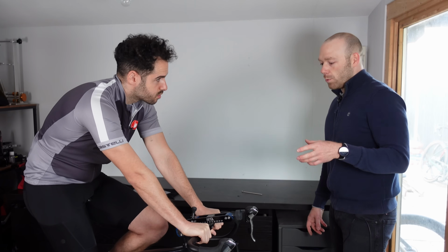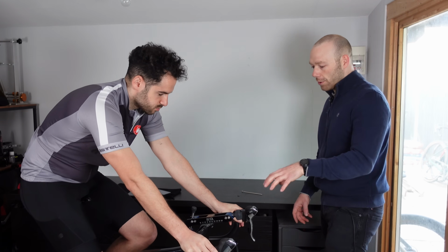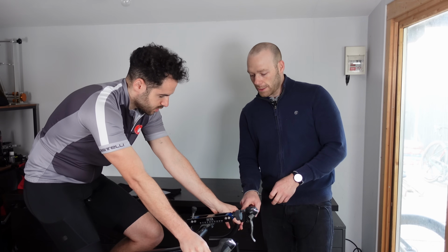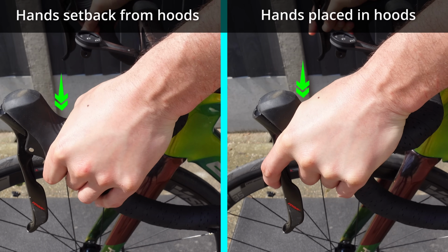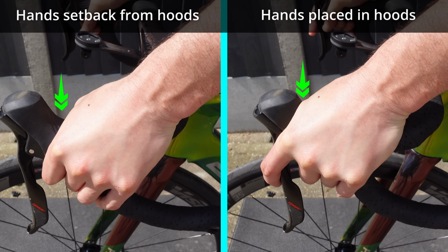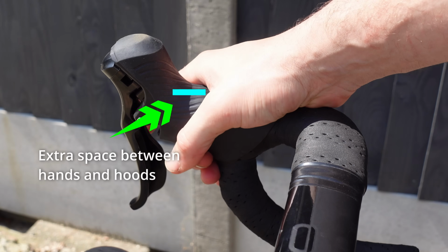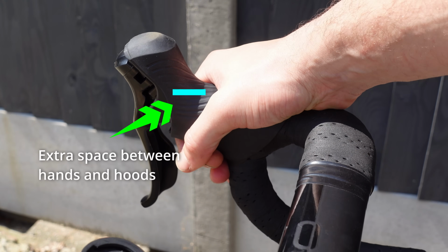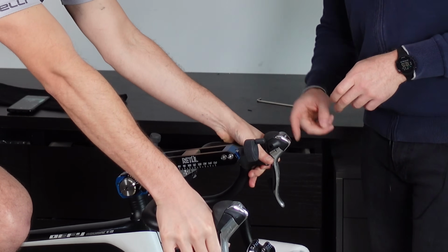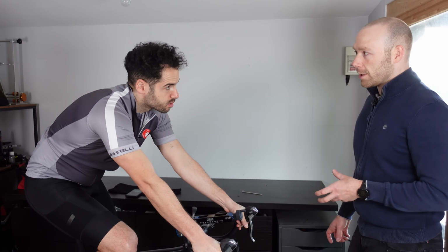Another common issue we see, and that is a sign your position is not optimal, is the fact that you're not holding the hoods correctly. So your hands are sitting back from that center of the hood. You're doing that to reduce the reach. Some fitters would say it's self-positioning selection. So you're kind of just bringing it back yourself, saying I don't want to be that far away, and you just slide back ever so slightly. Your hand shouldn't be here. It should be right in the angle of the hood. So that's a sign that your position is not optimal, and the bike fit could help you with that.